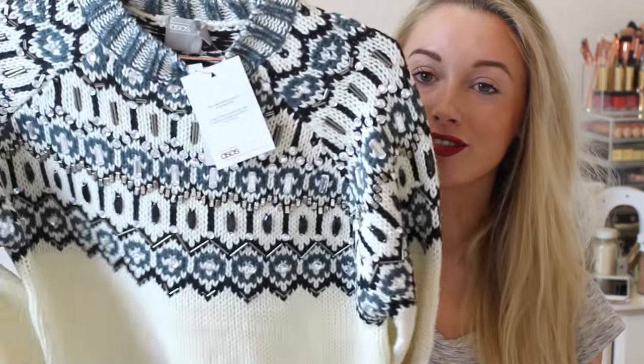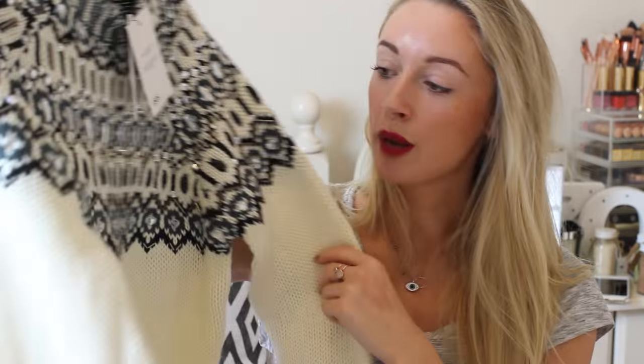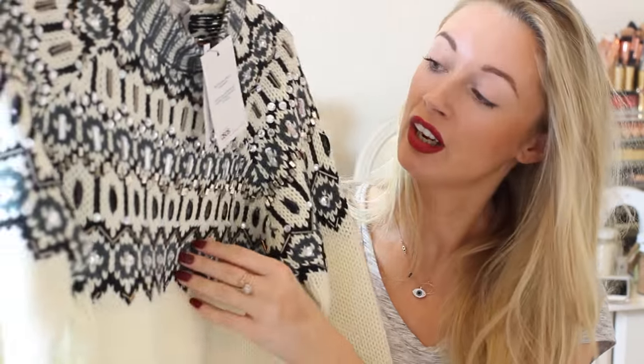This one is really lovely. You can tell I've just gone really crazy here, I just wanted loads of options. I am going to send half of these back, so let me know which ones you guys like. This is also quite a traditional one, similar to my Jack Wills one I wore a couple of days ago, with a detail around the neckline, but it's got little diamonds, diamante, on the top. This is ASOS own brand, and a nice, really thick knit, so that's a lovely one, and I like the high neckline on that as well.